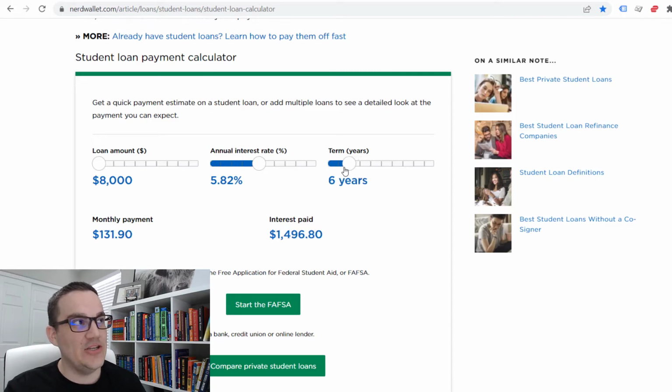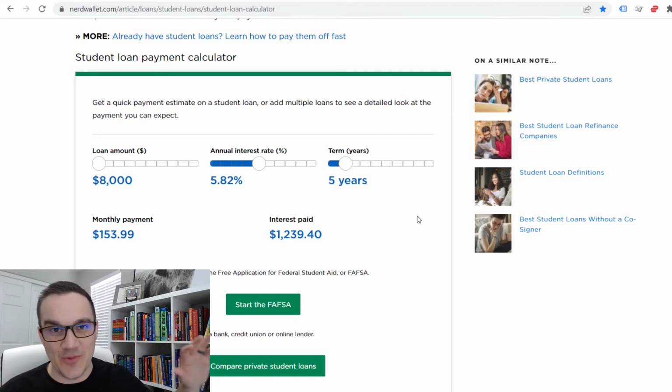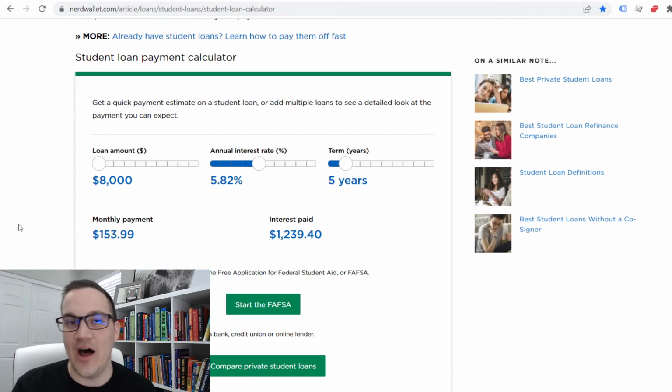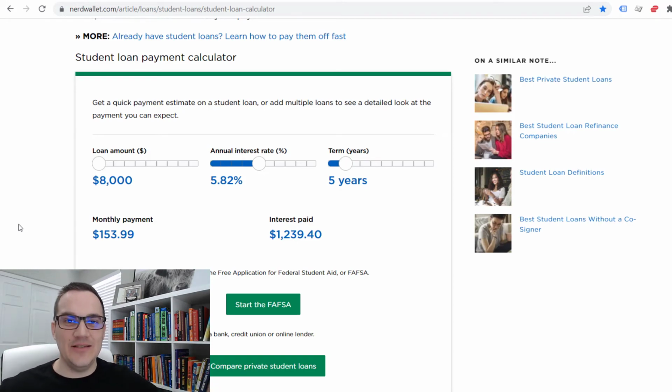But you can adjust this and say, you know what, I'm just going to have a 5-year loan, so I know that within 5 years this will 100% be paid off. You're talking $153 a month for 5 years, okay? Now, having said this, you don't want $153 a month payment for the next 5 years.